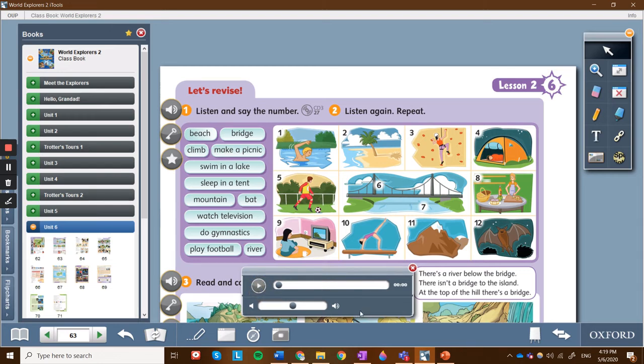Listening 27. Activity 1. Listen and say the number. Beach, bridge, climb, make a picnic, swim in a lake, sleep in a tent, mountain, bat, watch television, do gymnastics, play football, river.